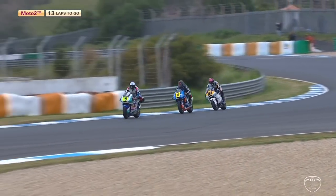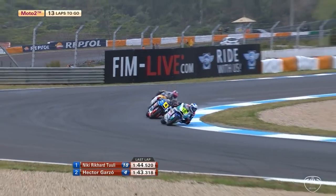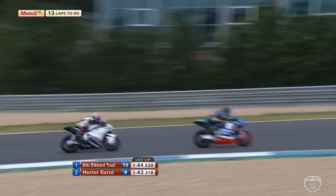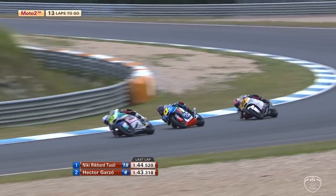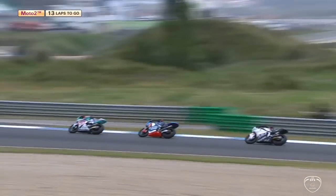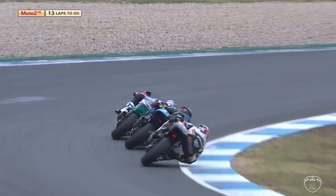Just 20 years of age, Hector Garzo, as is Zaccone as well, whereas the pretty much ancient Nicky Thule at 23, still a young bunch out front, and that is a proper three-way battle now for the lead.